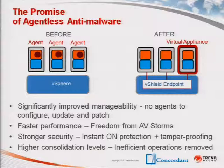And I have a little bit more depth on this, because every time in our booth where we demoed this, we've had tremendous interest. So I added a few more detailed slides around how we're able to implement the agentless anti-malware capability for everyone's benefit. But the value proposition is this.